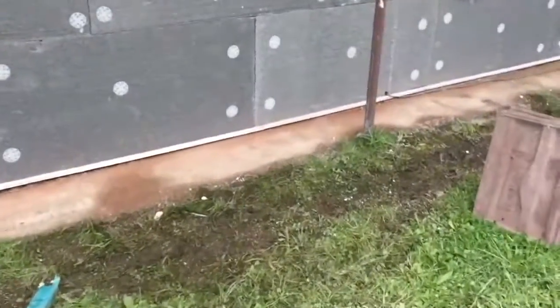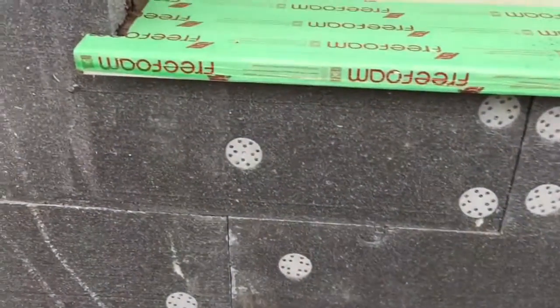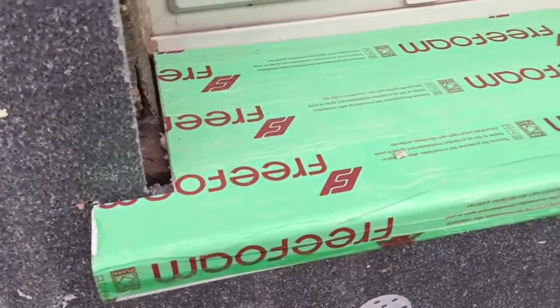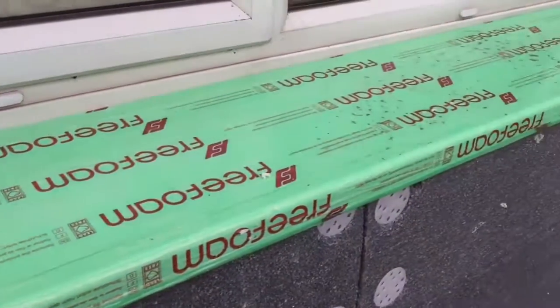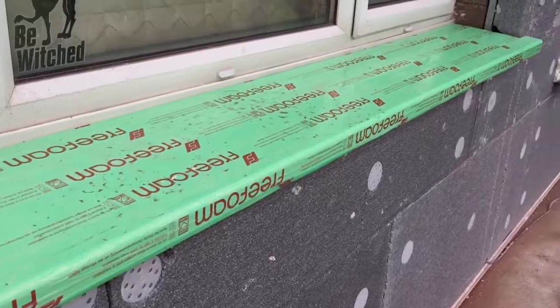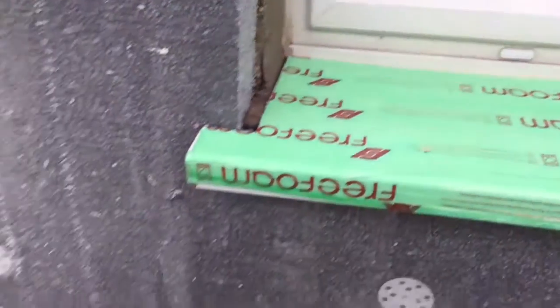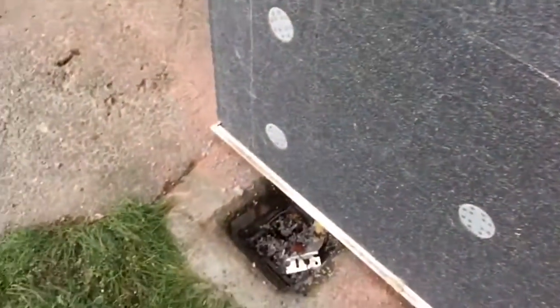Now where we used to have the concrete windowsills, I've got PVC. Didn't expect that to be put on today. Didn't know what was actually going on anyway, so it's going to look nice. Eventually we'll have new windows and doors as well. So that's about it for now. Nothing else to report at the moment except for that.